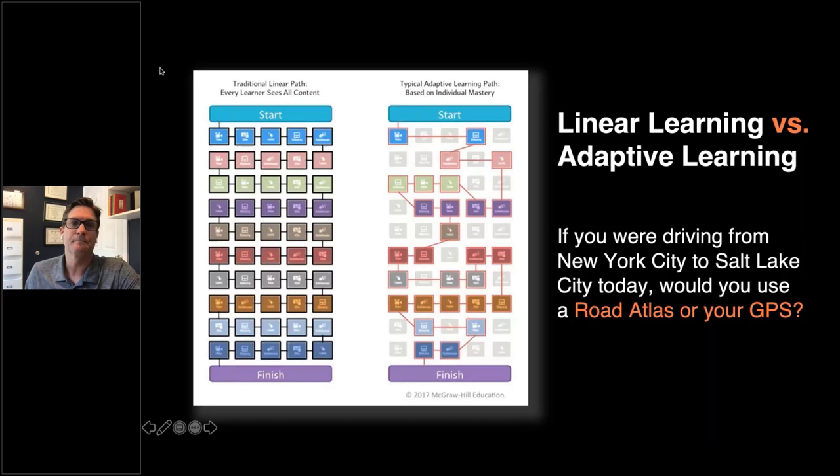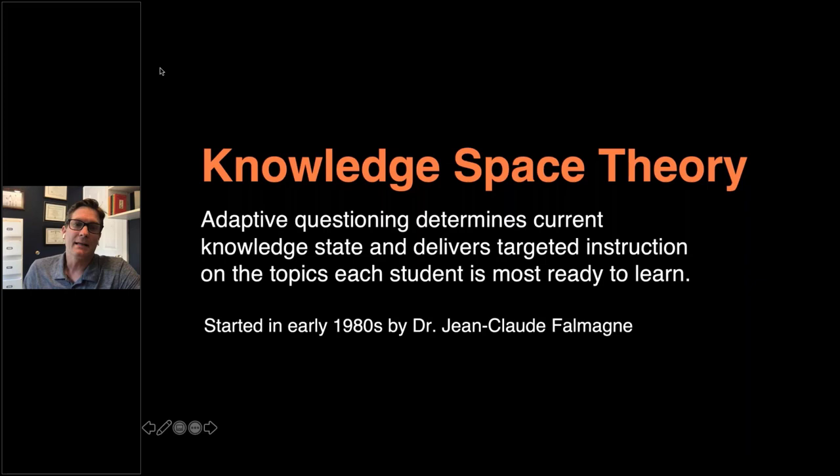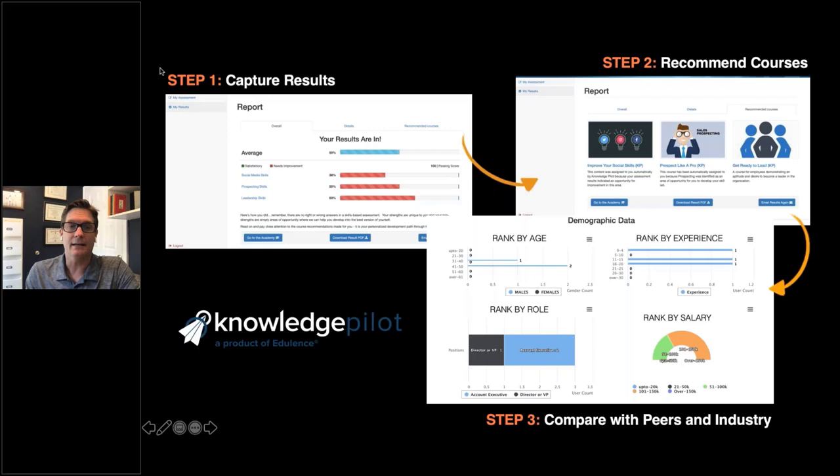This is a cool quote that came through back in the early 1980s. "Adaptive questioning determines current knowledge state and delivers targeted instructions on the topics each student is most ready to learn." And that's a big key aspect of KnowledgePilot, again bringing that adaptive learning into the LMS technology.